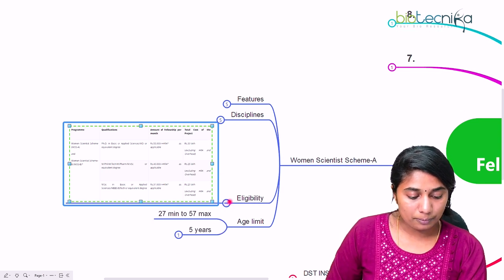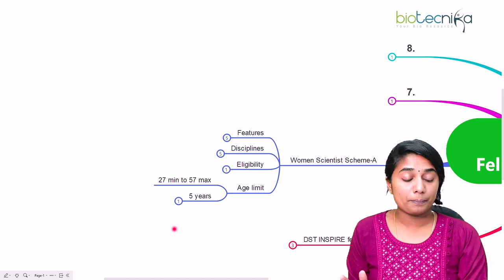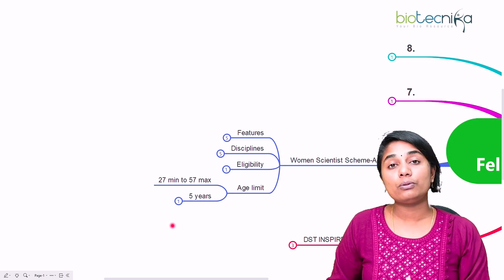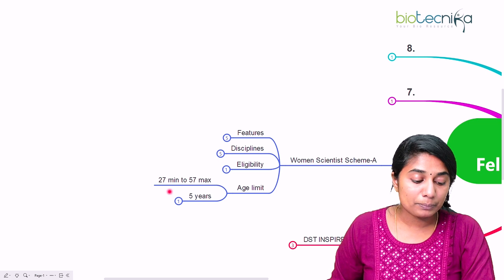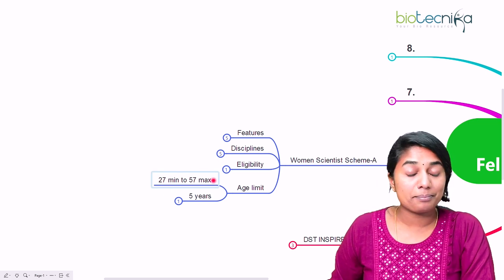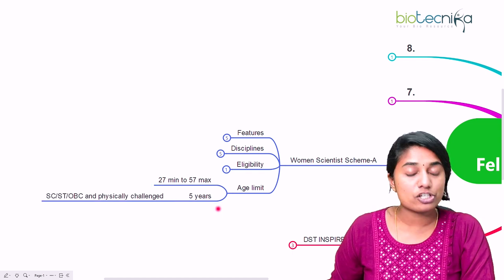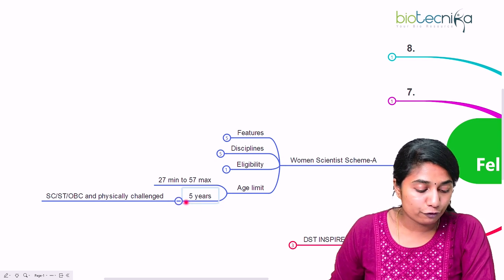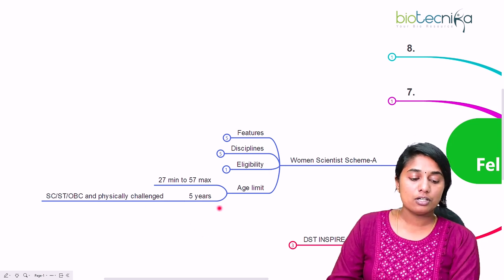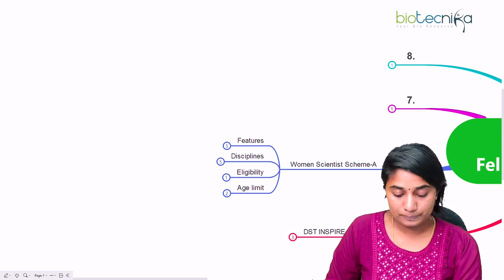And next, let us talk about the age limit. Here there is both a lower limit as well as an upper limit, because we already talked about that this particular scheme is open for women who have taken a career break. So yes, the minimum age limit for applying for this particular fellowship is 27, and the upper age limit is 57 years, and there'll be a relaxation in the upper age limit of 5 years for SC, ST, OBC and physically challenged candidates, right? So this is with respect to the age limit, both upper as well as lower.